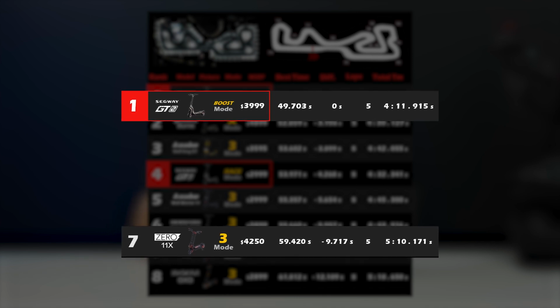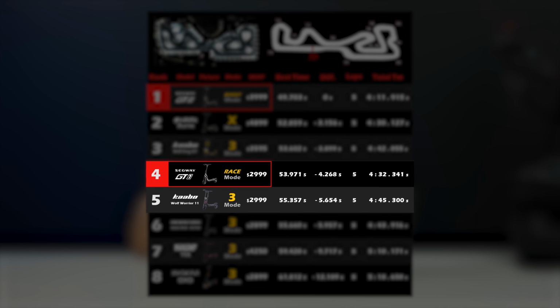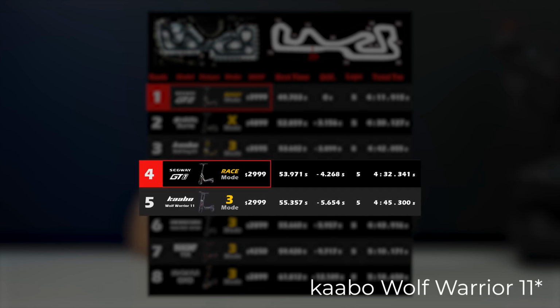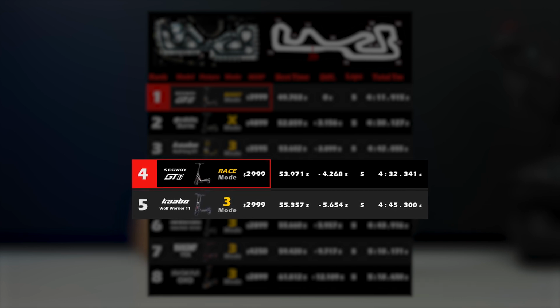The same thing with the Nami Burn E and Cabo Wolf King. Even the single motor GT1 was faster than Cabo Wolf King GT. Can you imagine that? Unbelievable, that's bull. Well, you know, I would love to see a video of that race. Anyway, back to the features of the GT2.